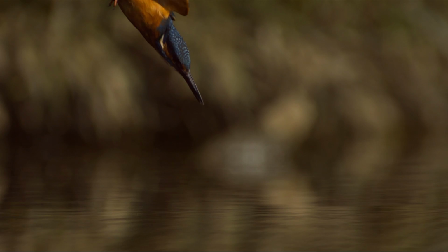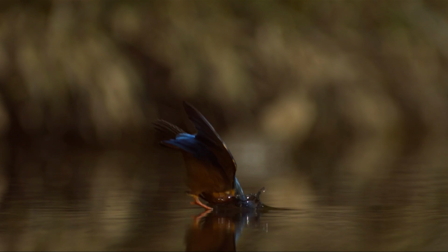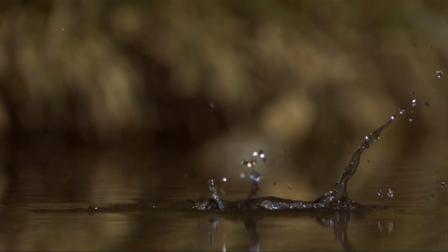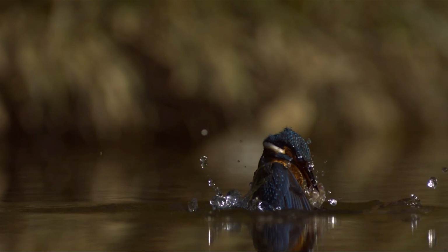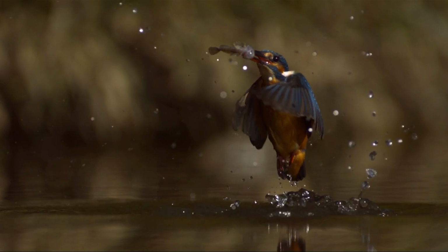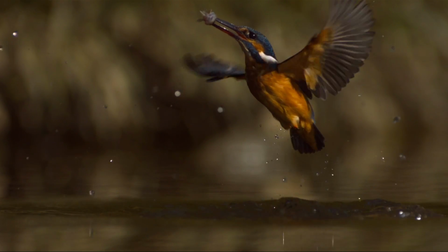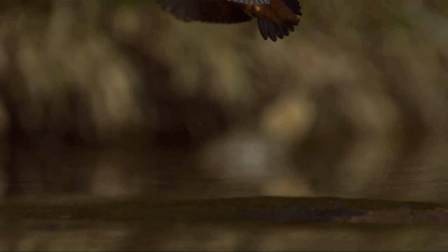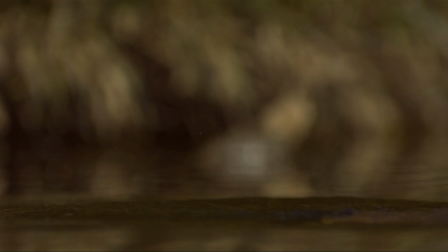Here's a shot. This is a kingfisher, shot at about 1,000 frames per second. And this is an example of what I'm talking about. You may have seen a bird dive into water and come out hundreds of times. But when you see it shot at these speeds, you see it like you've never seen it before. Questions come to my mind like, how did it know the fish was there? You know, it really got it. How does a bird that's completely submerged underwater come out of the water and then have whatever it takes to fly again?